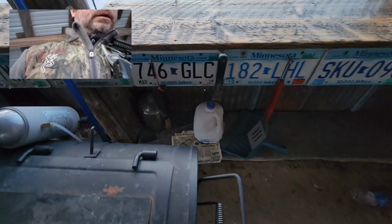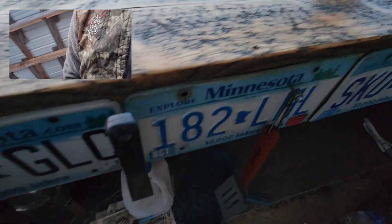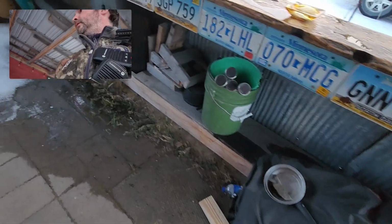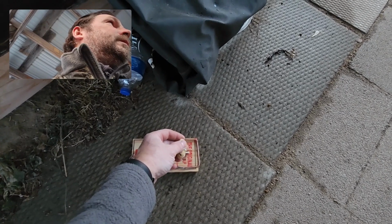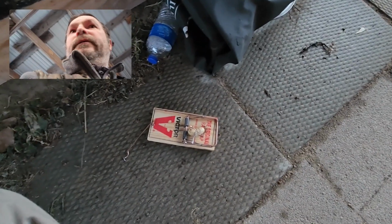Yeah. One trap is totally gone. This one is just stripped. Oh, the peanut is still here. That's okay. Gotta find the other one though. Okay, I'm gonna reset this one and find the other one.